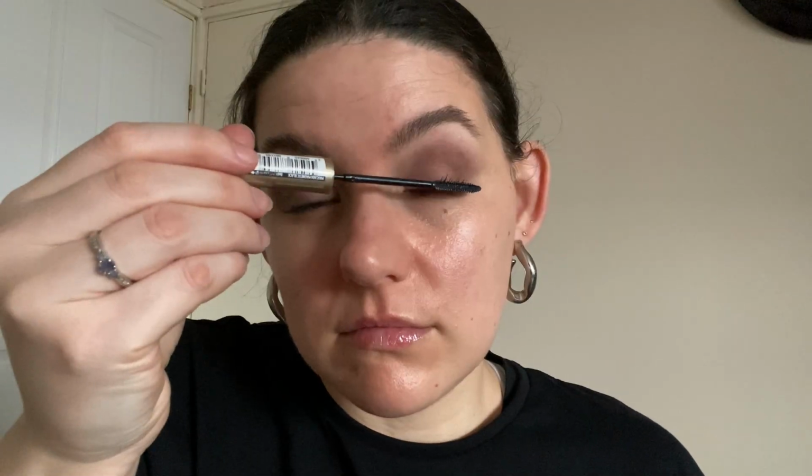Next I applied the L'Oreal Telescopic mascara and used one of those lash brushes to get the clumps out, because I'm not sure if it had dried up slightly or something, but my lashes turned out a little bit more clumpy than I would like.